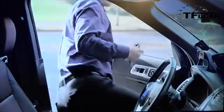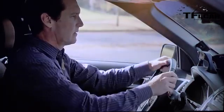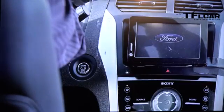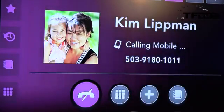What if we could identify different drivers with face recognition and enable different user preferences automatically? Let's say I'm the owner of this Ford Explorer. The system, which we named MOBI, is checking my facial features to confirm that it recognizes me. The in-cabin experience is personalized by displaying information specific for me: my schedule, music, contacts, and communications.